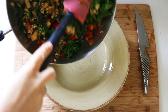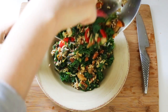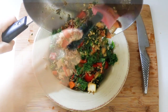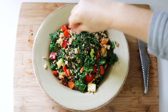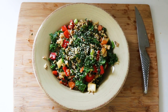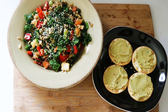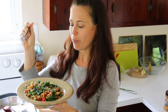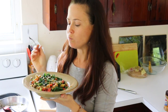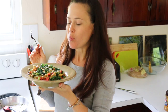And just get this into a bowl. Oh, look at all that kale. Can't wait to eat this. Stir fries are always better when you top them with a few sesame seeds. And in case you thought I forgot my bean content, I'm gonna have this along with a few crackers and hummus. Now for my favorite part, when I get to eat it. So tasty. And this is so much kale.